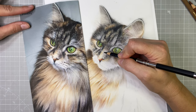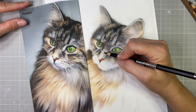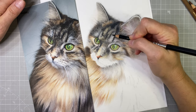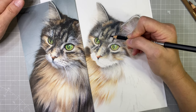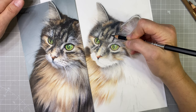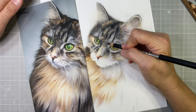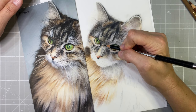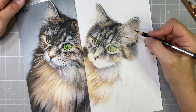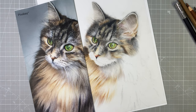Okay, so we'll do a little bit more dark here. Feels a little bit better. These black lines are not quite as thick as they're showing on the reference photo. Well, we can always add some more darkness on the back too, if I feel like I need it. But I want to keep going, so I'm going to let that go for now and keep working on this.